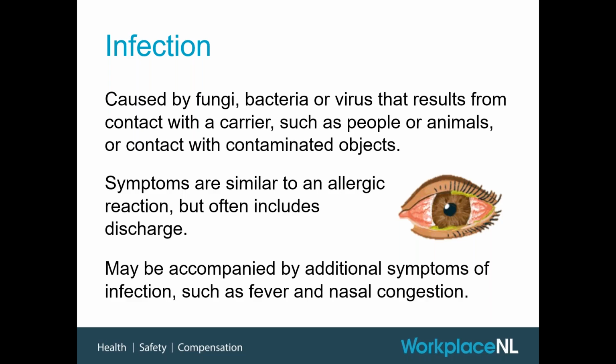And because this is an infection, there may again be additional symptoms such as fever. Fever is a very classic sign of an infection. And some other symptoms can be tied to nasal congestion. Part of that is because the tear duct, which is in the corner of the eye, does actually drain into the sinus cavity. So sometimes we get a lot of crossover between the sinuses and the eyes when it comes to symptoms.